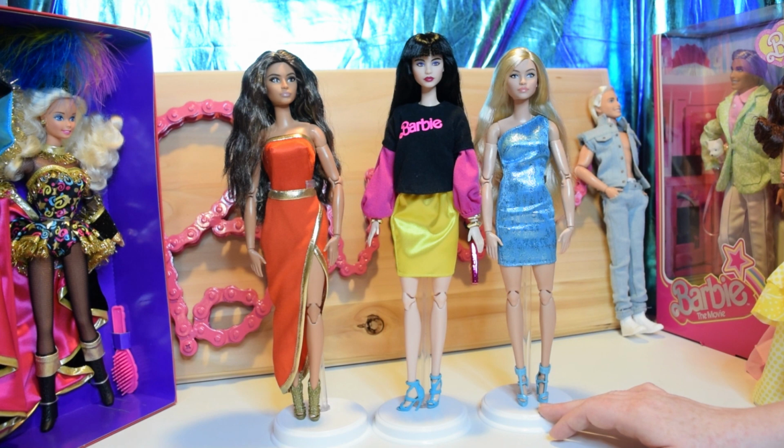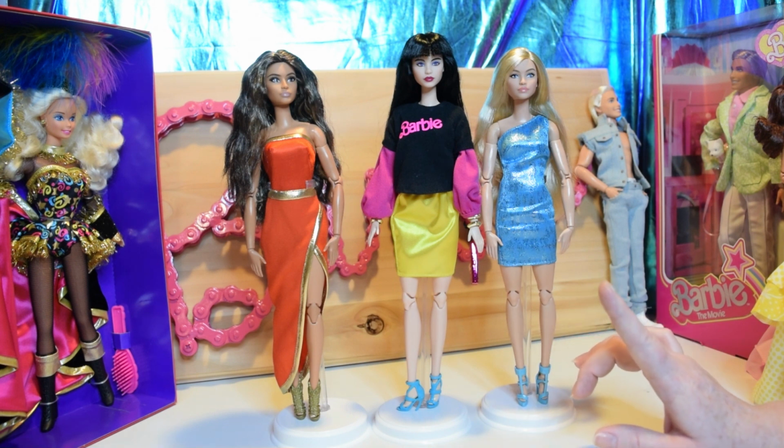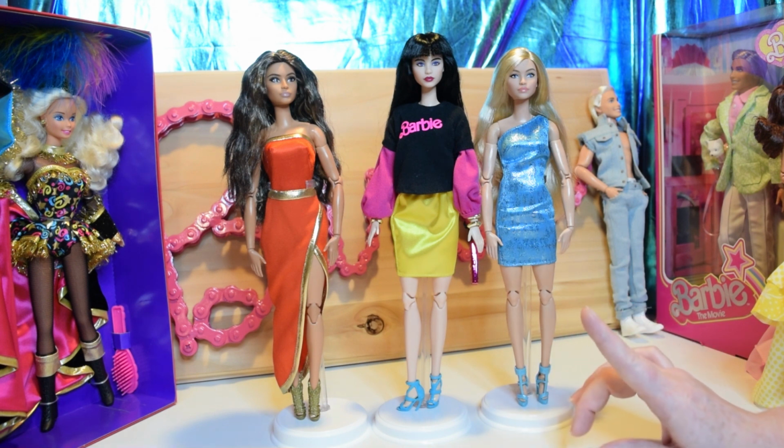I really love her face and her makeup, and I wouldn't even do a repaint, just because she potentially could be that close, but I have to look at some features and stuff. But also, since I have Lena out for the Looks, they've also used Lena in a couple of other dolls that I know of, that I have, and I wanted to show you those.